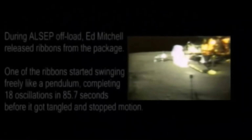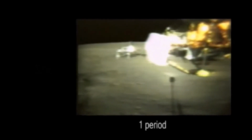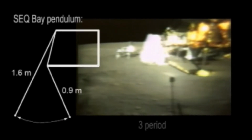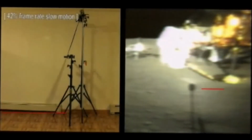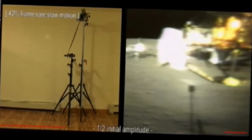Our second proof occurs on the Apollo 14 mission when astronaut Ed Mitchell opens the Scientific Equipment Bay (SEQ), and fortunately for the believers, a strap falls down and begins to swing like a pendulum for a good 2 minutes. The mathematical theory of pendulums is well known. Given the timing of swing and the length of the pendulum, it is possible to calculate the force of gravity. What could have been more fortuitous for the believers? A mathematical proof of gravity, serendipity at its finest.